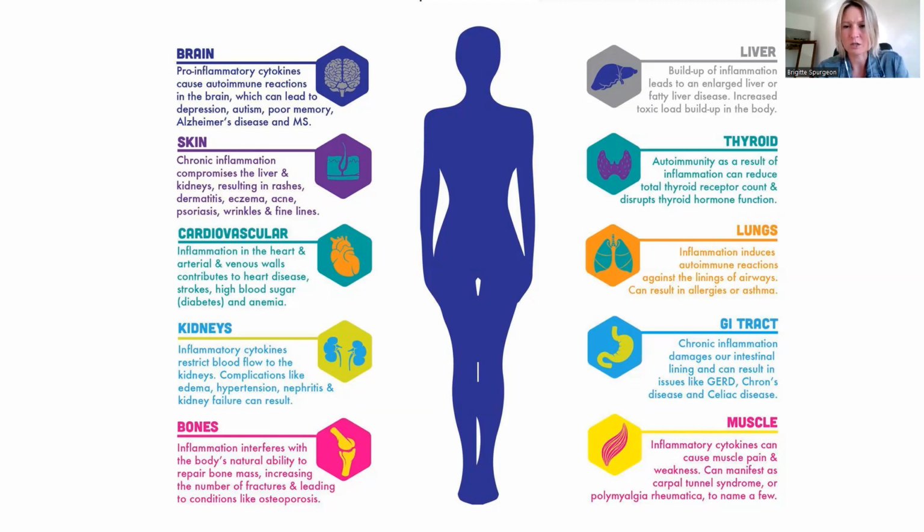With the lungs, the inflammation can also induce autoimmune reactions against the lining of the airways, and this causes allergies and asthma. Once again, sometimes with asthma, we don't think of that being a result of inflammation, and literally just taking out some key inflammatory foods can help people heal from asthma. The GI tract, our gastrointestinal lining, and this also, we'll look at our microbiome. This is one of the foundational systems and organs. Chronic inflammation damages the lining, and can result in issues like GERD, Crohn's, IBD, IBS, and celiac disease. And with muscles, these pro-inflammatory cytokines can cause muscle pain and weakness, joint pain as well. That can manifest in things like carpal tunnel syndrome, polymyalgia rheumatica, and things like that.